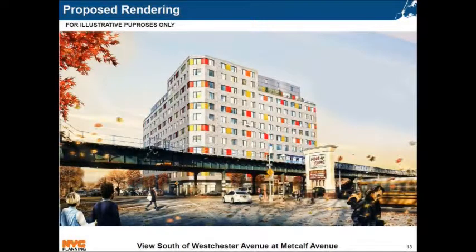The rationale is that it's located on two wide streets of Westchester and Metcalf. And then across from the site on Metcalf is the Bronx River Parkway. So it's another wide street as well. It's located on the elevated transit, two blocks from a station. I think it's felt that a lot of people would have access to transit and would be an appropriate place to put density and height. Facing a wide intersection located near transit.